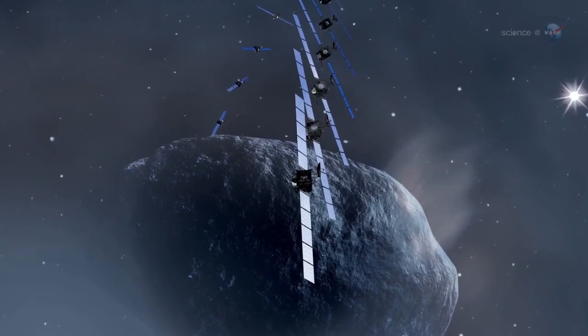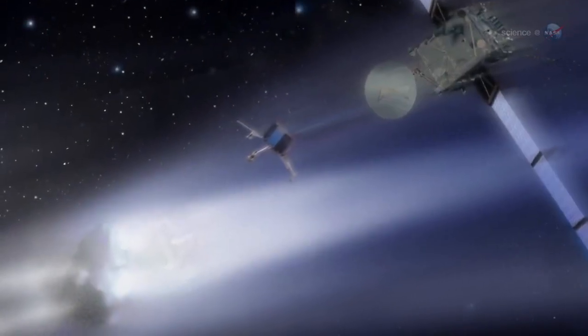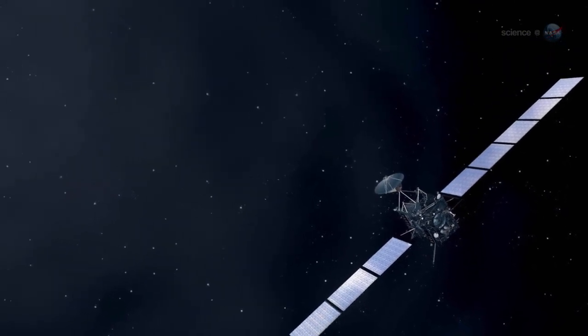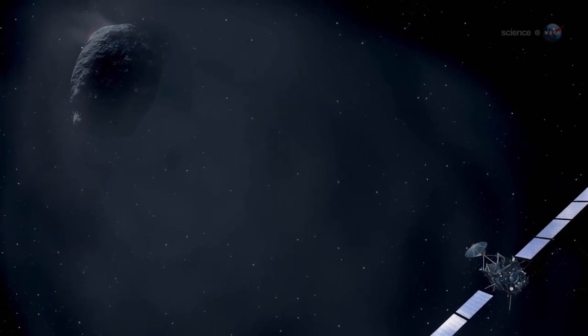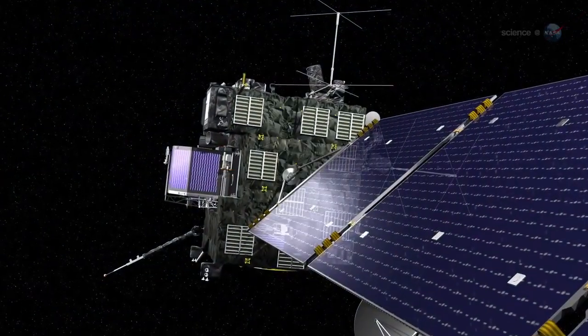It will orbit 67P for 17 months. We'll see this comet evolve right before our eyes as we accompany it toward the Sun and back out again. Fierce solar heat will have a profound effect on Rosetta's target. We'll watch the comet start as just a little nugget in space, and then become something poetic and beautiful, trailing a vast tail.